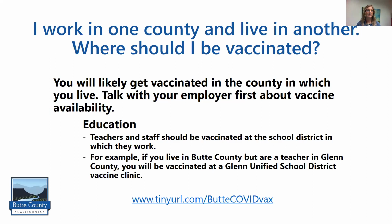If for some reason the school is not providing the vaccine, or it hasn't been offered to you, you can still get it in Butte County, but you would have to wait until you qualify based on your age and not your employment.